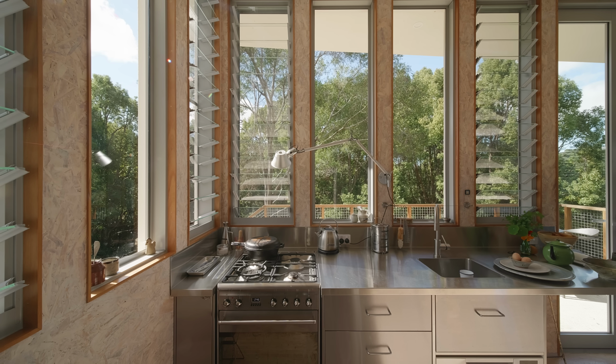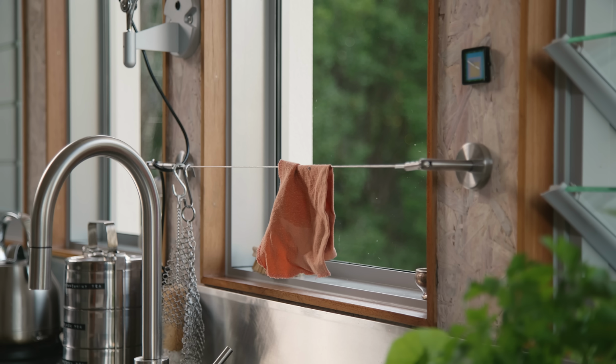We use a tensioned wire across the window behind the sink for cloths and scrubbers to hang out to dry, which has settled a long-standing argument between Jamieson and I on how to best dry a cloth.